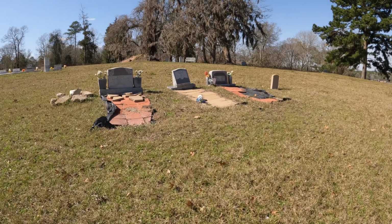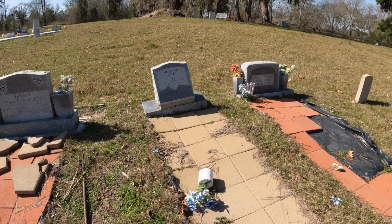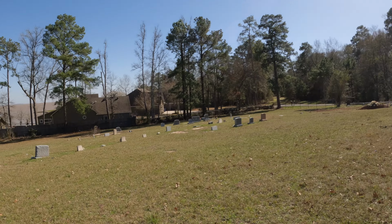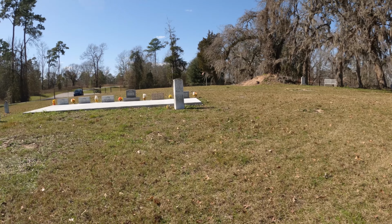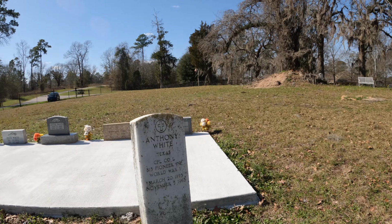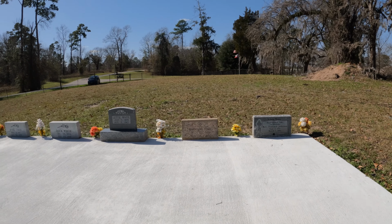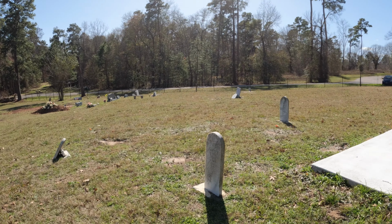This is unique. We have some stepping stones here. We have those. We'll take a look at in just a second. I'm pretty curious about this. And we have some older graves here.